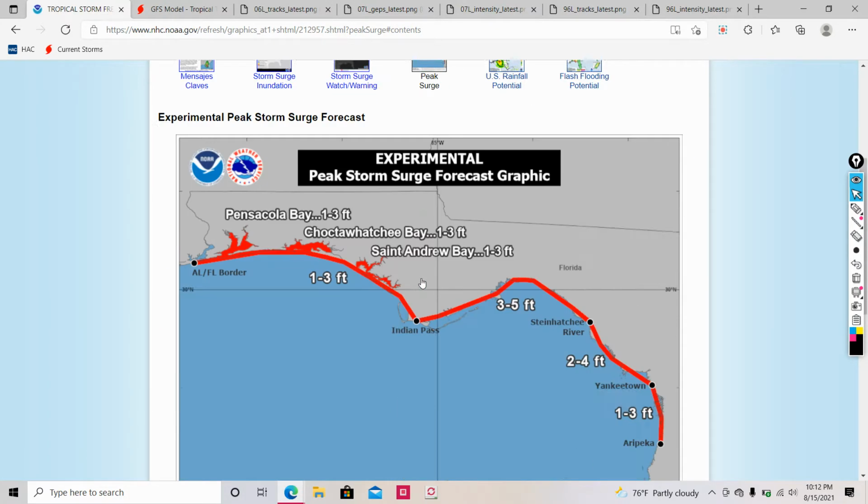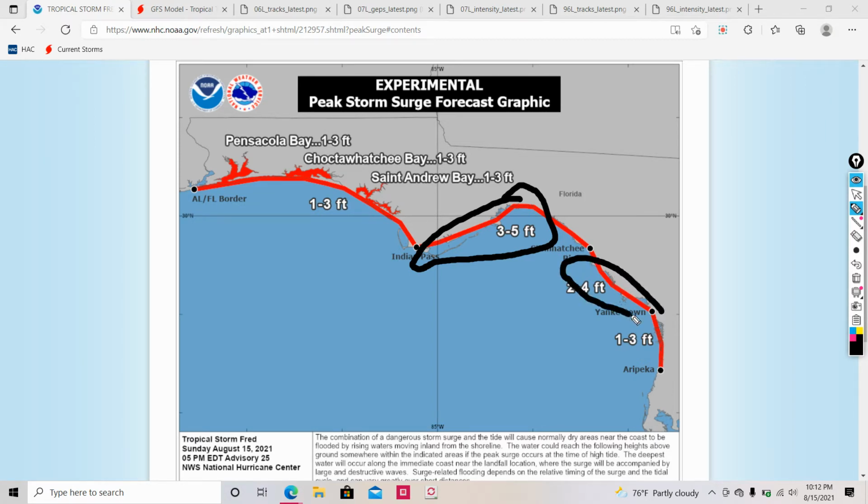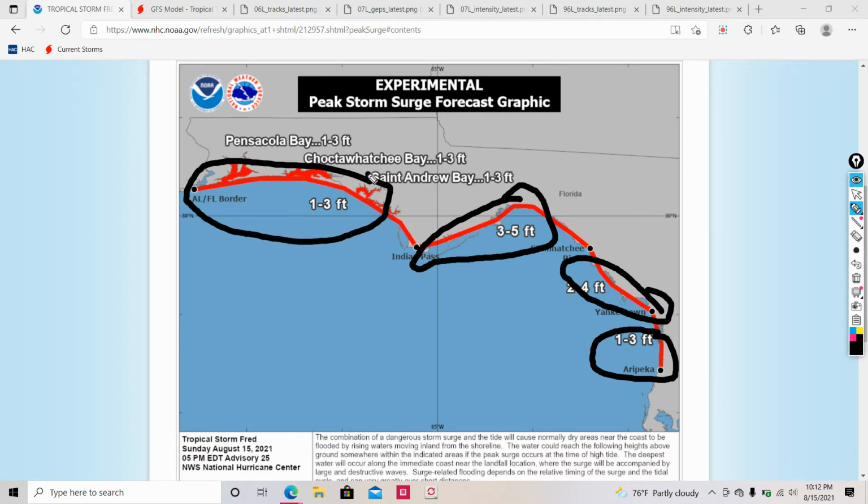Now we're also going to be seeing storm surge with Fred. Near Indian Pass and the Stéhanechee River, I'm sorry if I mispronounced that, we're going to be seeing around 3 to 5 feet of storm surge, which is actually quite high if you think about that. Down to Yankeetown, we have around 2 to 4 feet of storm surge, and Aripeka, around 1 to 3 feet of storm surge, and at the Alabama-Florida border, we have around 1 to 3 feet of storm surge.